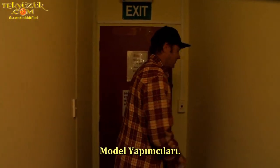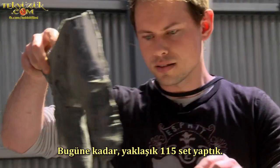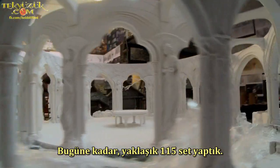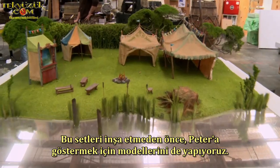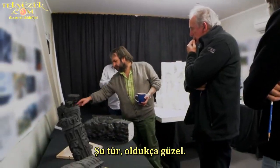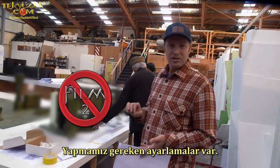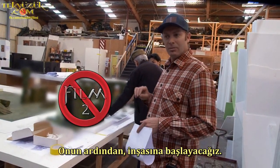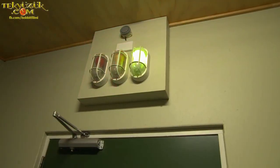And this way, to the model makers. So we have many models we have to make. We've done approximately 115 sets to date, and each one of those sets we try to make a model to show Peter before we begin construction. We've got this model we showed Peter this morning. There's a few adjustments we have to make for it, and then we'll be straight into construction of this. We shoot this in 1 week's time.